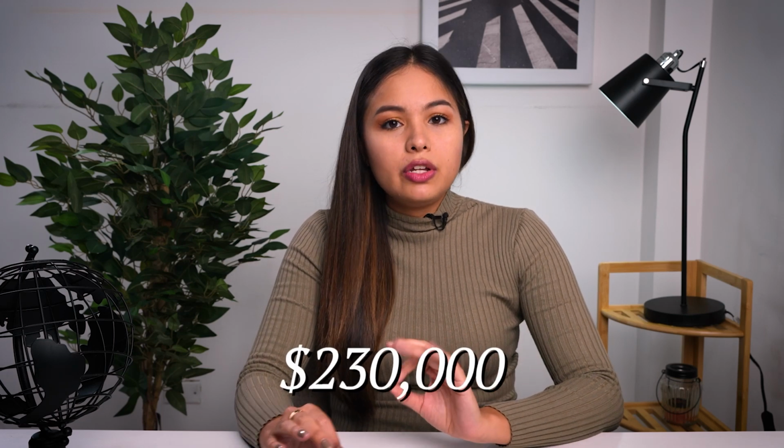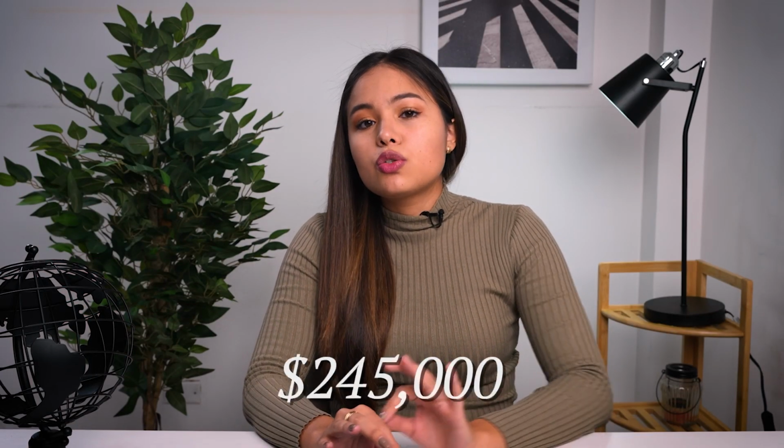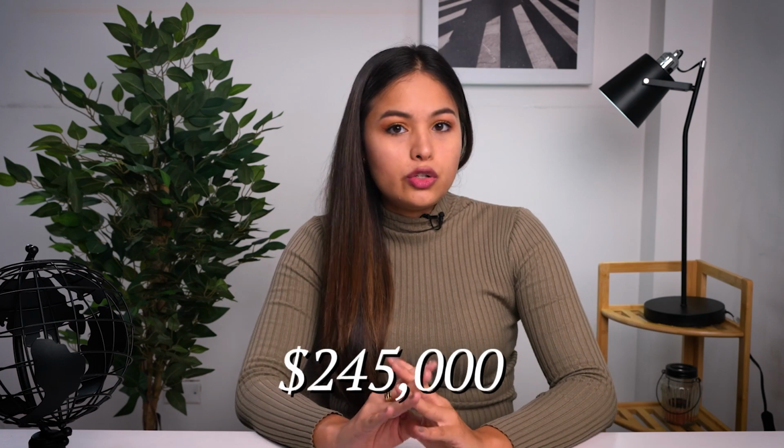Now let's compare that to Antigua and Barbuda. Their donation is to the National Development Fund. And this is much more straightforward. If you're a single applicant or you're applying with a family up to 4 members, you would donate $230,000. If your family is above 4 members, so 5 members forward, you would still donate a fixed amount of $245,000 in order to qualify.